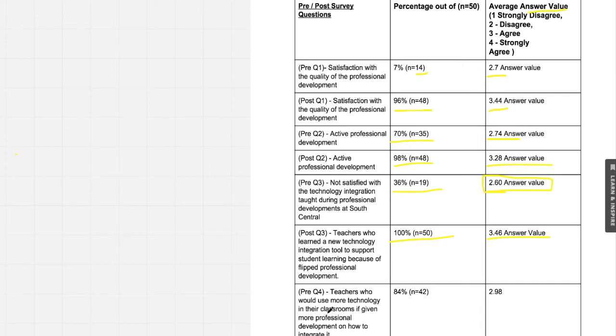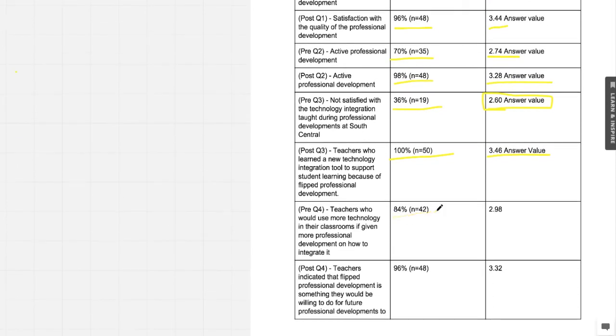Teachers who would use more technology in the classroom if given more professional development on how to integrate it, 84% were hungry for technology integration, according to the pre-survey. And then on the post-survey, teachers indicated that flipped professional development is something they would be willing to do in the future. 96% of the teachers wanted that pedagogy in our professional development. 3.32.